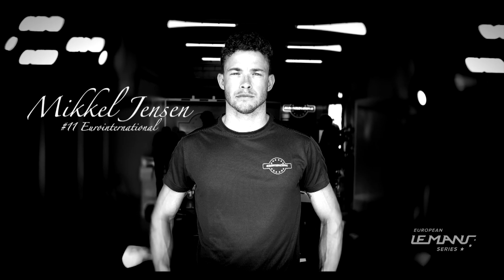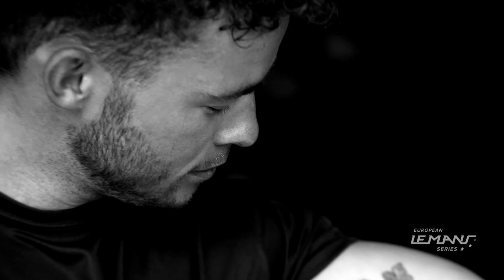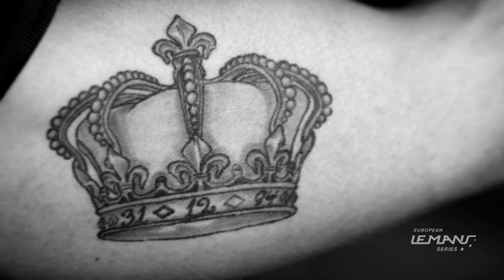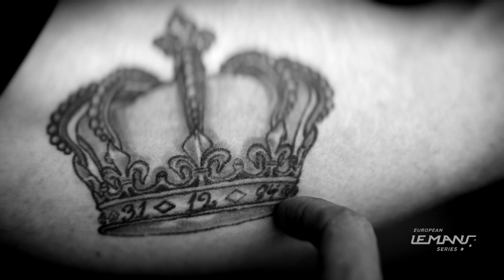First of all, I became 18, all the friends wanted a tattoo, so I had to find a reason for getting one as well. So it's 6 years old now, and it's from the Danish monarchy. We have this Danish crown for the monarchy, and I think it looks cool, so that's basically why I got it. I have my birthday inside it, just to have some personal stuff mixed with it as well.